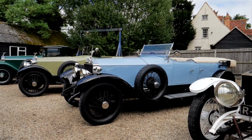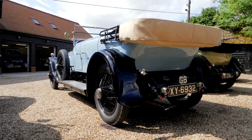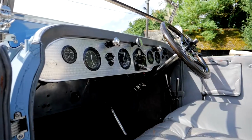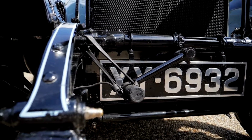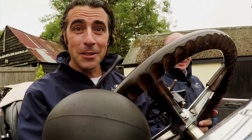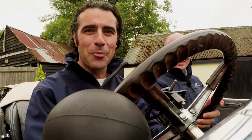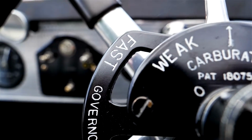This 1925 Silver Ghost Torpedo Tourer, with body styled by Barker, was the last one built in Britain by Rolls-Royce. Highly original, it's only covered 129,000 miles. Time to put a few more on its clock. So here we are. We've talked about them, we've had a look at them. I'm ready to drive one, but honestly, I'm not quite sure how it works. Jonathan, over to you.